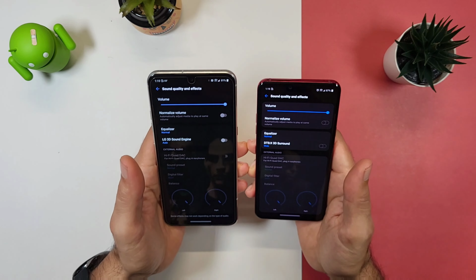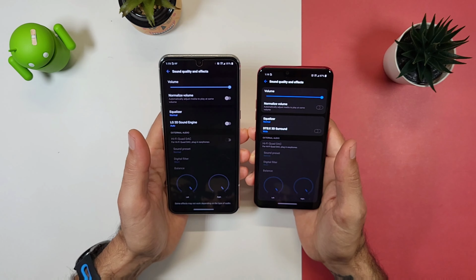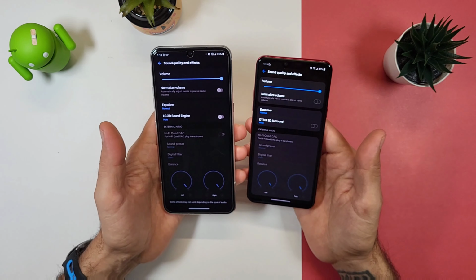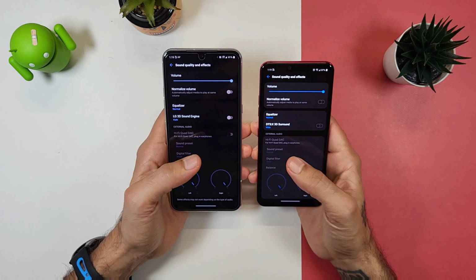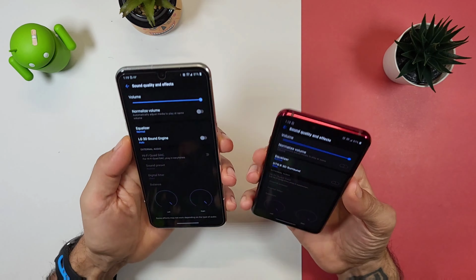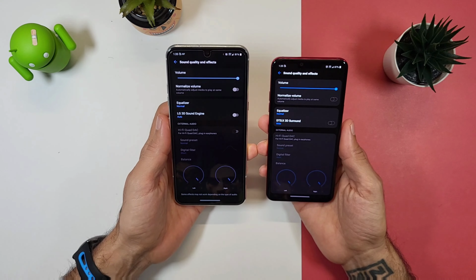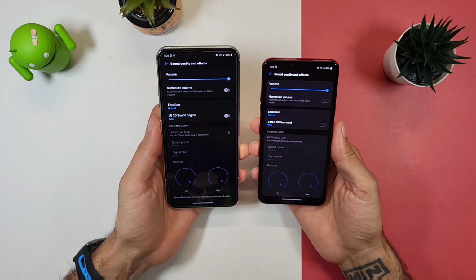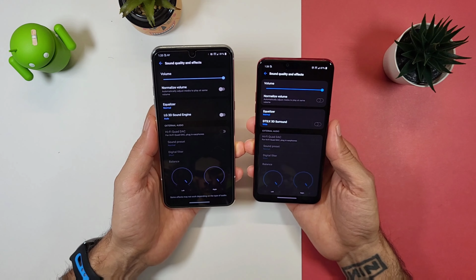If you never had an LG and used a quad DAC on an LG device, try it out and you'll never go back. It's just amazing compared to using Bluetooth. The quad DAC is amazing, and these are one of the last phones to offer that quad DAC system on their devices. So as far as audio goes, I'm going to go ahead and play some samples on both of these, that way you get an idea of how each one sounds.